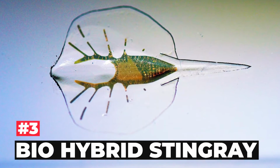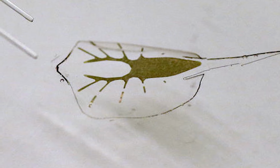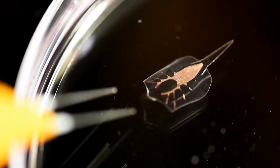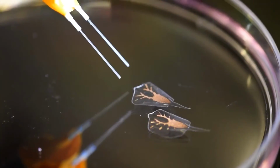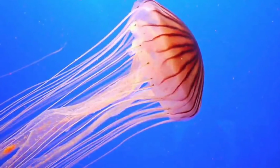Number 3. Biohybrid Stingray. The heart cells are taken from 2-day-old rat embryos and grown inside a pattern on a stingray-shaped mold to mimic the muscles of a living ray. The biohybrid's ray muscles move in one direction, and the gold skeleton counters them like a spring. Various light sources are used to move the ray around different obstacles at speeds up to 9 meters per hour. How does the biohybrid ray compare to similar robots? In some ways, it's more advanced than earlier biomimetic jellyfish or flying robot jellyfish because of the biological components.